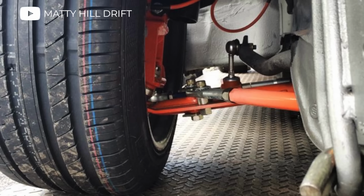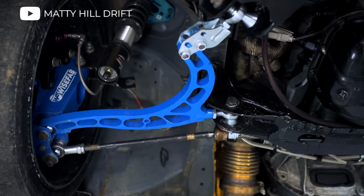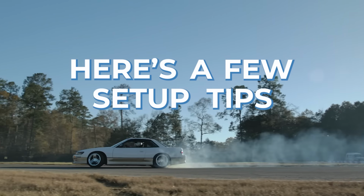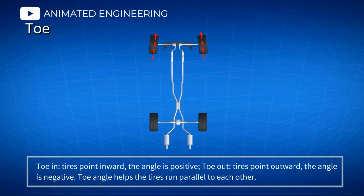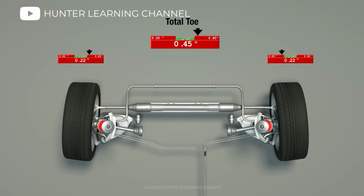If you have some adjustment in the factory arms or have aftermarket arms, there are a few setup tips that can help a bit. Toe adjustment. Toe in has the front of your wheels pointing in towards the chassis, and toe out has the front of your wheels pointing out away from the chassis. I would recommend zero toe to start with if you're street driving your car.